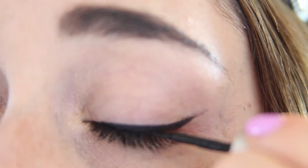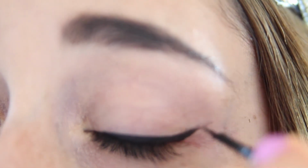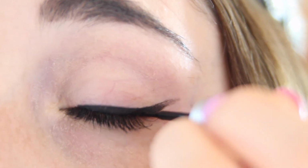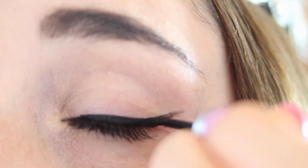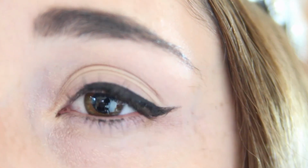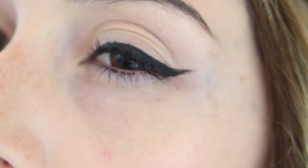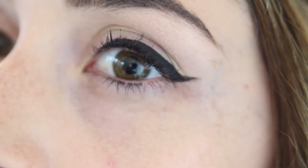So what don't I love? Well, not a lot. The only real complaint I have, besides its inability to hold up to teary eyes, is that I sometimes find the brush to be so soft that I can't get right into my lash line. I've always remedied this by simply going in with a pencil liner, but after using some of these other liquid eyeliners that could get in between the lashes, I kind of found it a little bit annoying.